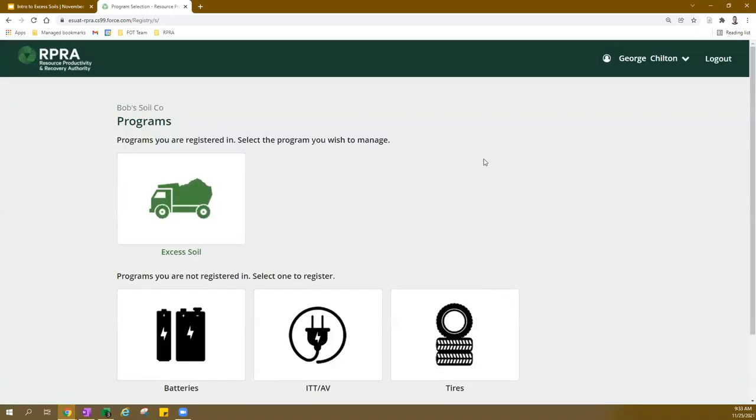Now that I've registered for the program, the Excess Soil icon has been moved to the top and has been highlighted in green. So before I move forwards with the soil program itself, I just want to show a couple of the other options that you have at this stage.